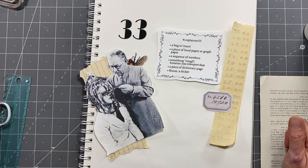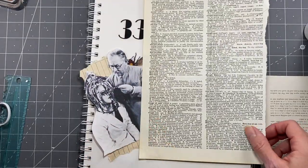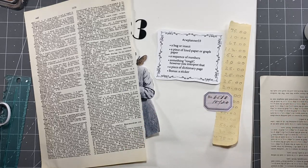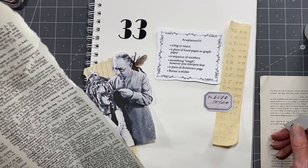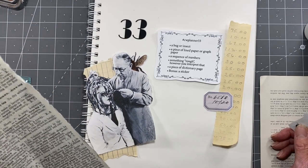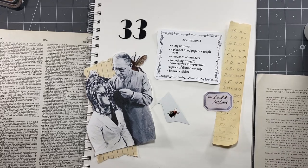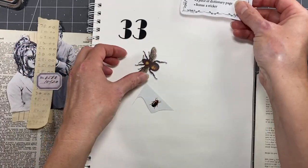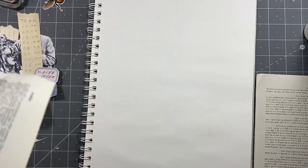Okay, and then a piece of dictionary page. I pulled out a dictionary page with rough on it. I thought that was fitting, and which all obviously probably have a different meaning than what I used it for. I didn't even check to see if it has the rough as in difficult, because we've sort of just started saying that. That's kind of a new way to refer to rough. And then the bonus is a sticker. I have that little beetle. So without further ado, let's go ahead and get started. So I'm going to use that dictionary page as my background.